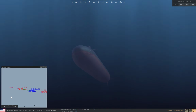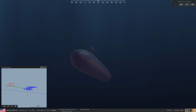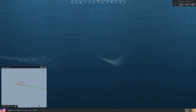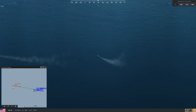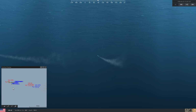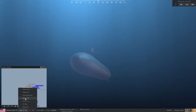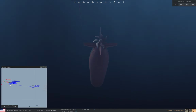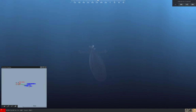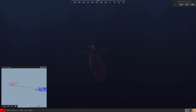Contact faded. Track. Turn to course 276. Helm, aye. Within 1 mile. That was 1 mile. Can we catch him this time? Ahead standard. Maneuvering, aye. He's trying to do that runaway tactic.